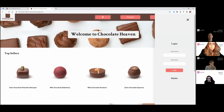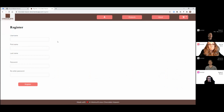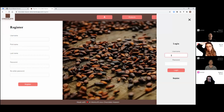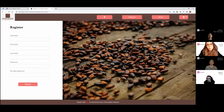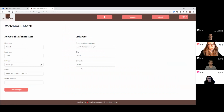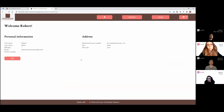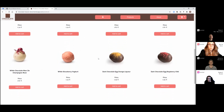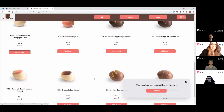So also a very important topic in the e-commerce store is the login, so user authentication. If you look at the register page, it's not a lot of information I ask, but since I'm already a user, I'm just gonna log in really quick. As you can see, you get redirected to the personal information page, and here you can edit the information, which is optional. It's not because I want your data, it's because it speeds up the checkout process if you return multiple times. So let's go to the products overview page. Here you can see all the products, and I'm just gonna click on some more.